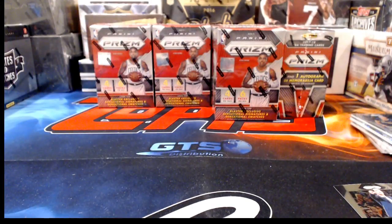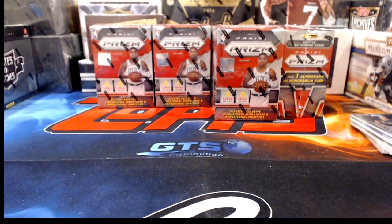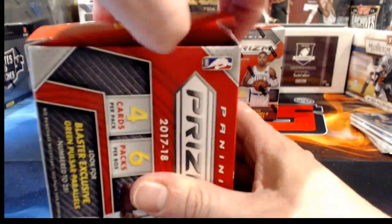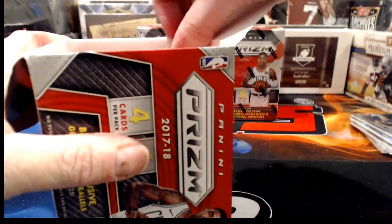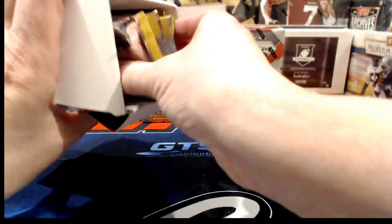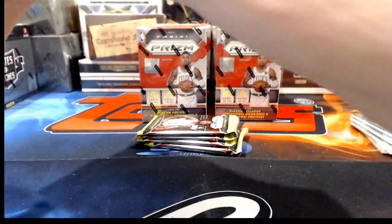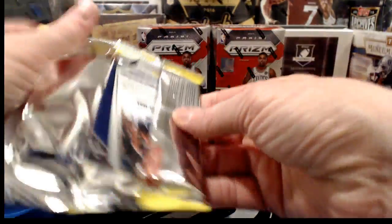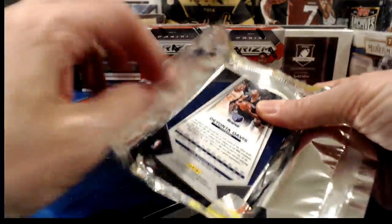Five boxes left to go. 15 down and 5 to go. I will say that the Jarrett Allen, the checkerboard relic to 10, we didn't pull one of those in the other cases. We just pulled standard jerseys, not any numbered or checkerboard. So I gotta think that those are not one per case. In other words, they're less common than one per case.